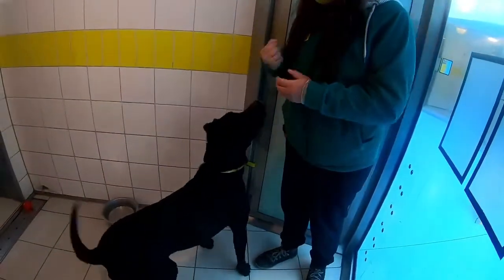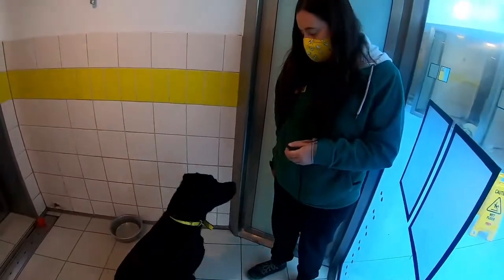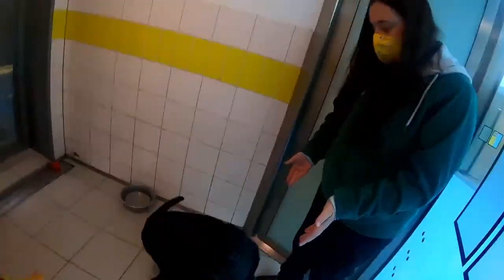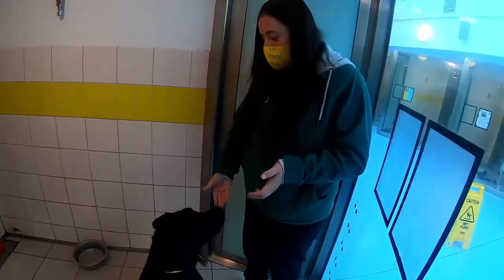Now Glenn loves her food, so you have to be careful. Good job. Because she can snatch the food out of your hand. So we've been doing training with her just to take it gently. But she's very sweet. She's an extremely active dog, so she loves to go for walks. So she needs an active home.